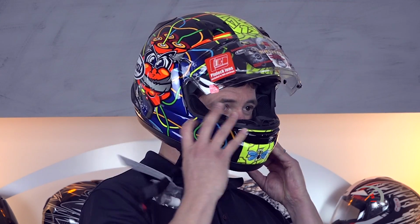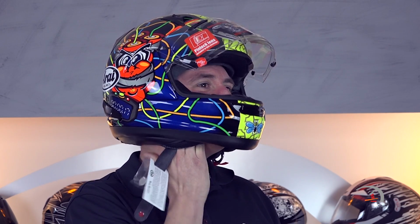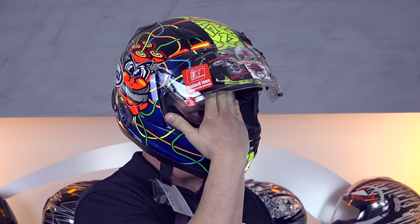To compare, look at this helmet that is one size too large. You can see how the helmet wobbles around independently of the head like this. That is an improper fit. It is too large, allowing it to slide around on your head. And guess what? That's exactly what will happen in a crash, and your helmet will not protect you properly.